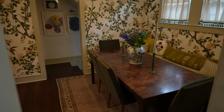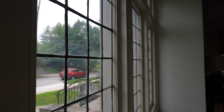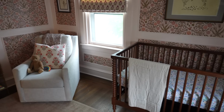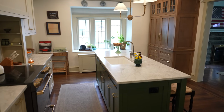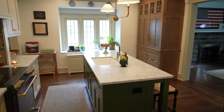The area is pretty popular. There weren't any updates to it. It really looked like it was stuck between 1920 and 1960 and maybe a little bit of 1990. So we definitely needed to modernize it for our family, our growing family. So we decided to do a full kitchen and dining room first floor renovation basically. And we flipped the dining room and kitchen.